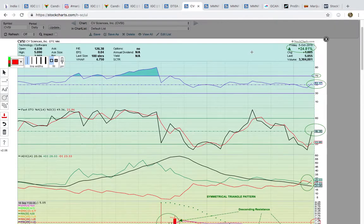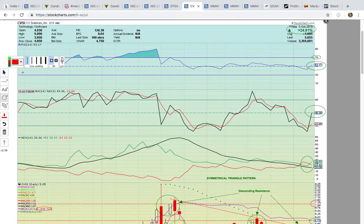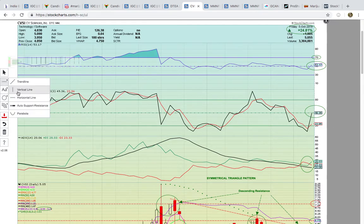Okay, let's look at CVSI here. This is an over-the-counter stock. Keep an eye on this one. It closed up 25% on Friday. It made a bullish move. RSI is back above 50. You can see Fasto here.